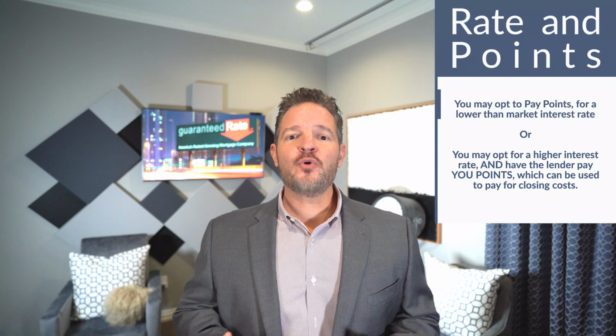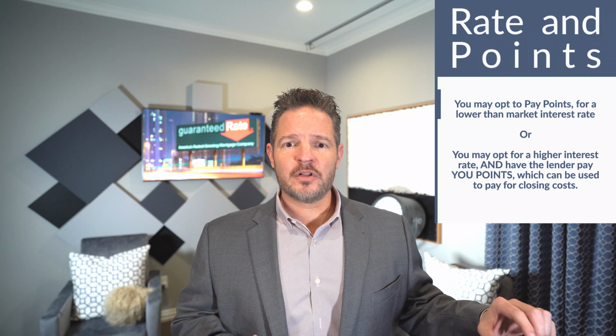So it's really important to work with the lender and see exactly what the closing costs are, how much you need covered, and then do a comparison. Okay, this is what the loan would look like if I'm not having the lender pay any costs, and this is what the loan would look like if I am having the lender pay some of those closing costs. So the lender can certainly pay some closing costs.